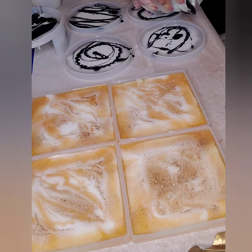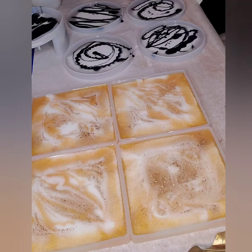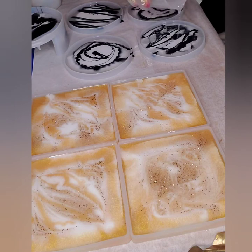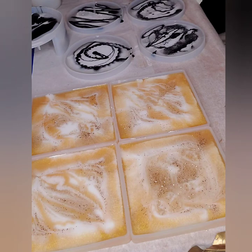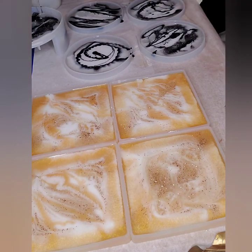Okay, this one, we can put just a little more black. Now I still got a lot left, but I still got this clear left, so this is gonna lighten up some of that black and spread it out. Give it a little bit of silverish in there so that I can come back again, swirl it. Because that's what we gonna do. We gonna swirl. Now this one might be a little bit bigger than the square one. I don't know, so we gonna see how this come out.